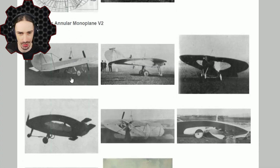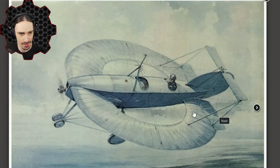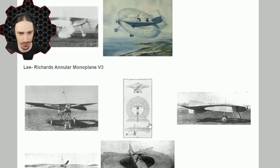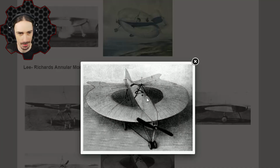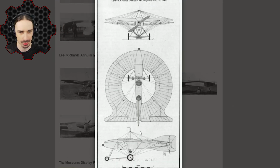Then we have version 2, and the distinctive difference with this version, you can see more distinctly here. It's got 2 different sets of horizontal stabilizers. And then you have version 3 right here, which looks a little bit more futuristic and streamlined with how the tail is kind of built into the annular wing and it has this curvy kind of shape to it. So as far as my remodel goes, I'm gonna base it off of this design here. It also gives me this nice 3-axis blueprint to look at for building purposes.